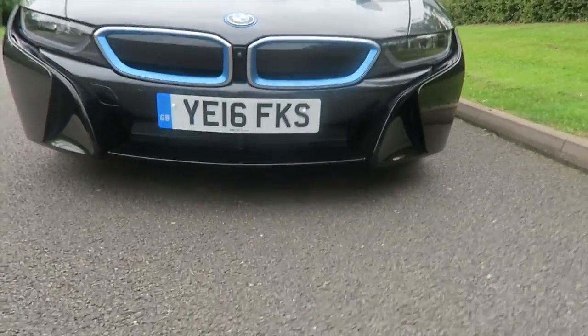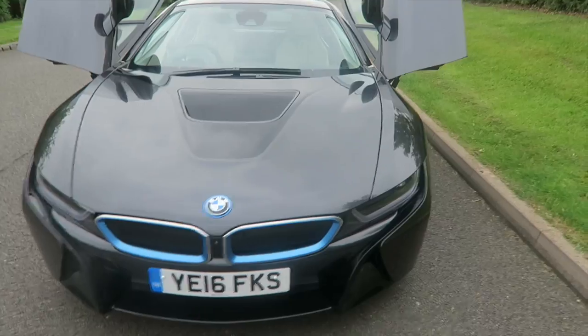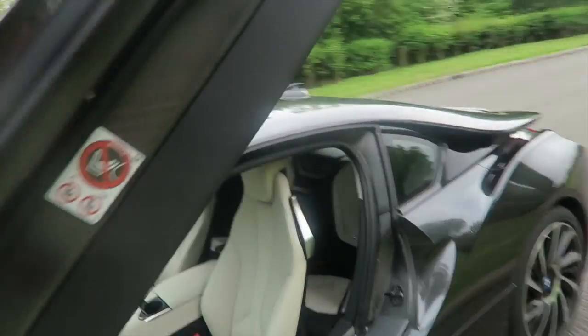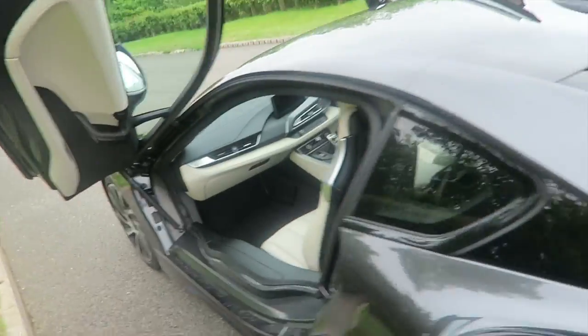It looks super low. It is low, but it isn't that low. And just, oh, it's so sexy. It's so sexy. And so I've had this car for about 30 minutes now. Been driving around in it, and I just thought I'd take a second just to pull up and show you. Look at the doors. How cool is that? You pull up like that.